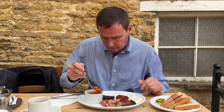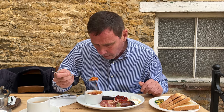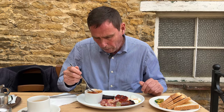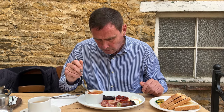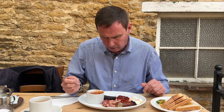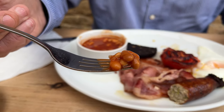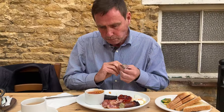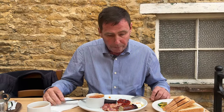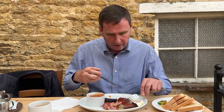Let's try some of these beans. The sauce is actually quite thin in them beans. And if you take a look, they're actually quite small beans as well. I suppose beans are beans are beans, aren't they? I'm gonna try a little bit of a combination.